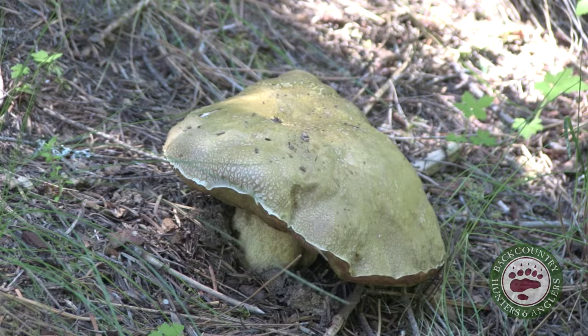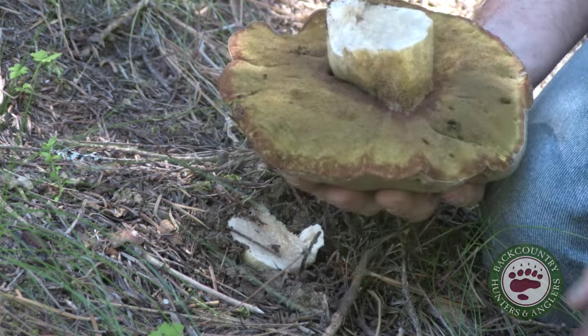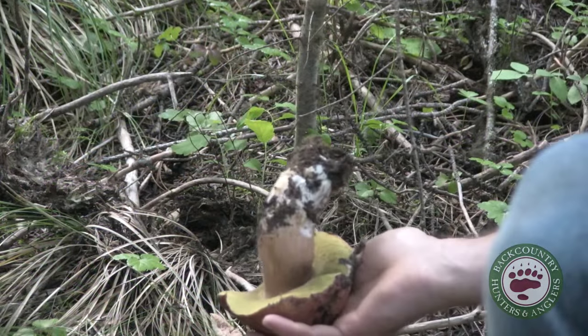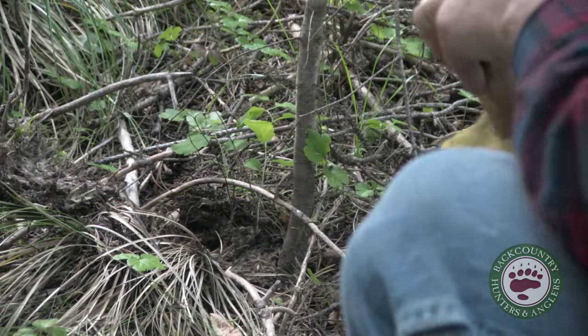Boletes are pretty easy to identify. They've got this sulfur-colored cap, and then on the underside, they have pores as opposed to gills. Let's see what else we can find.